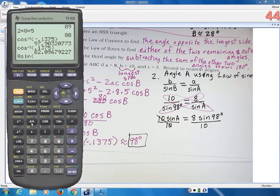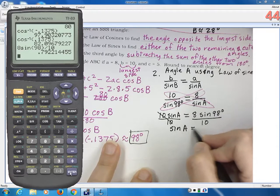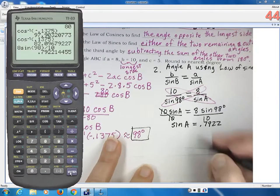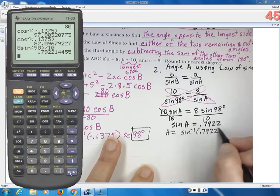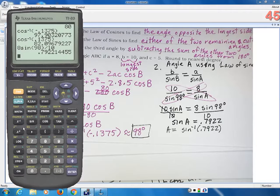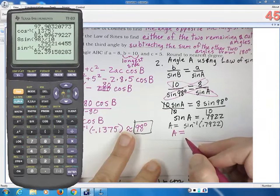So 8 sine of 98, and I've got it in degrees already, so I didn't check the mode, but make sure it's in degrees. Divided by 10. You get 0.79, sine of A equals 0.7922. So A is inverse sine of 0.7922. So take second sine, which is inverse sine, 0.7922. And we're rounding to the nearest degree here. So A equals approximately 52 degrees.